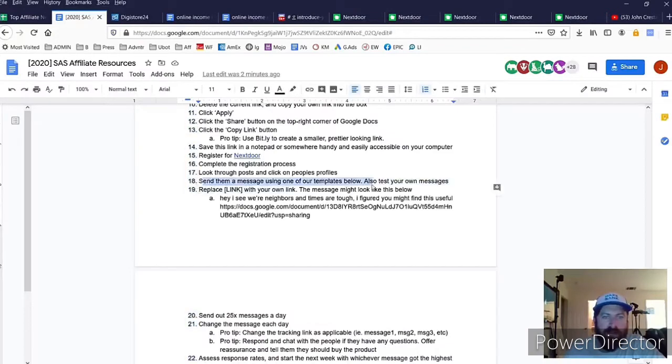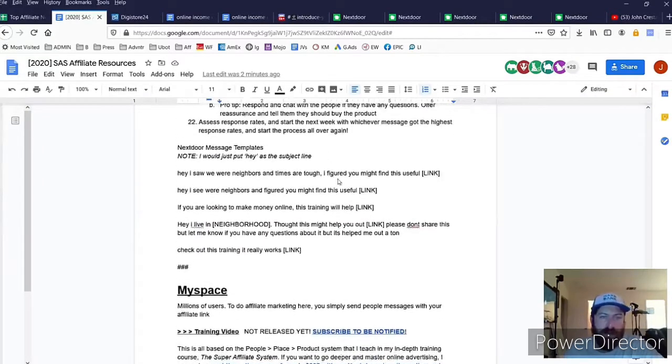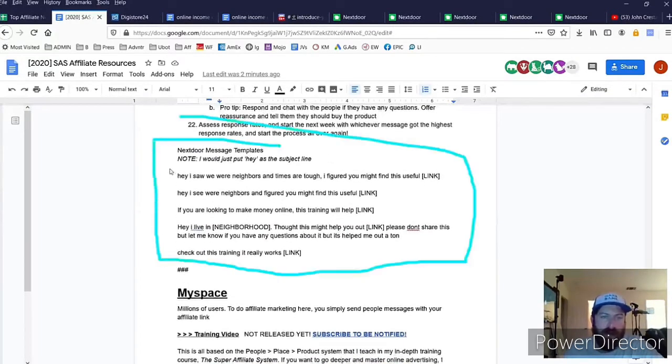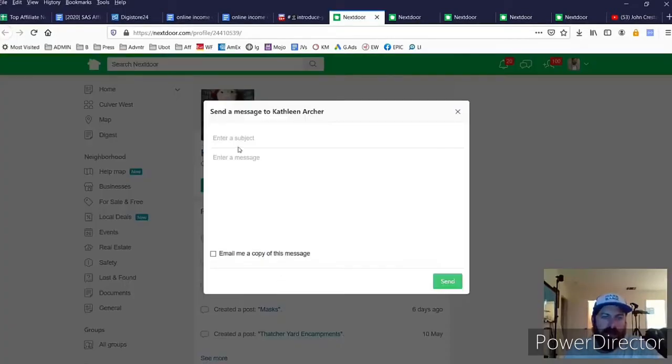Now the next step is to send them a message using one of our templates below. I also recommend you test your own messages out. Test them against mine. Mine is called the control. So here are some of the message templates, as you see right here. There's a subject line, so I'm just going to click "hey" and use this message. So here we have Kathleen, and we can send her a message. We'll type in "hey" and I'll type in this message.